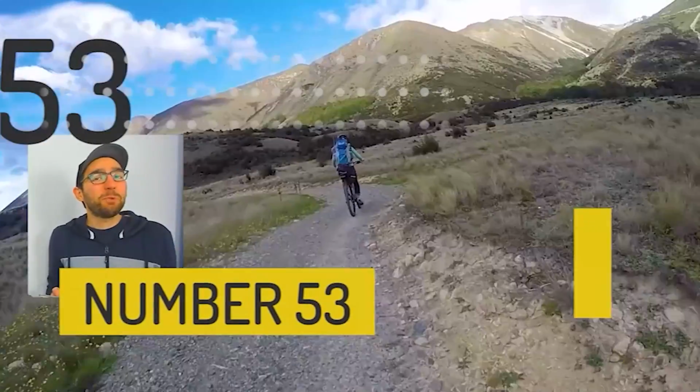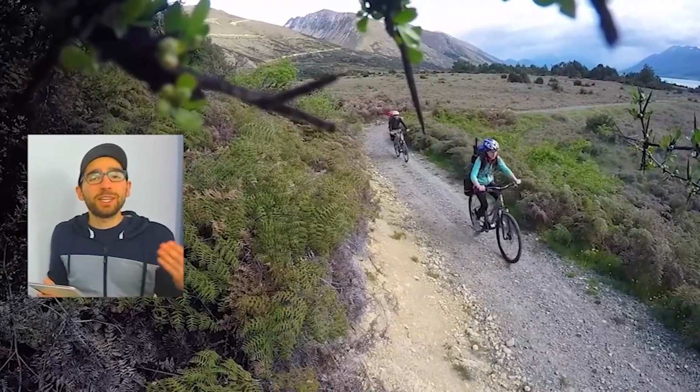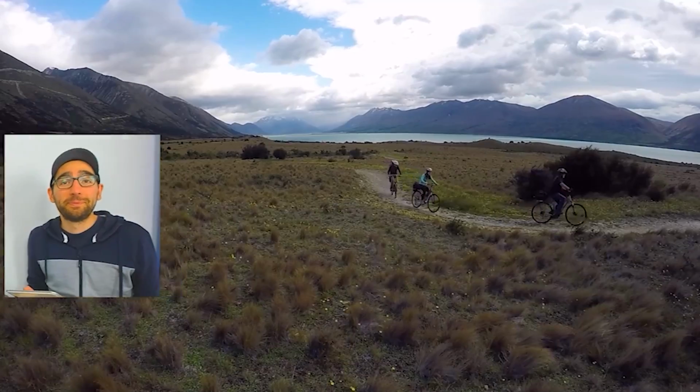At number 53 we have biking all the way from Mount Cook to the Pacific Ocean. Yes, that's right, New Zealand doesn't only have multi-day hikes, it also has amazing multi-day cycle trails, and the Alps to Ocean is one of them.